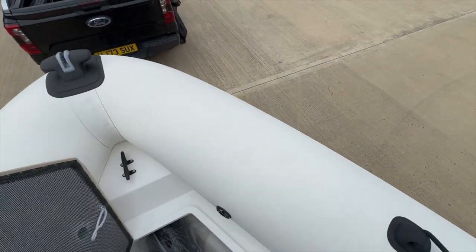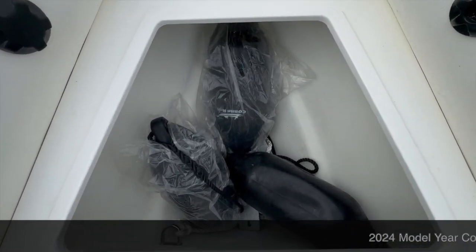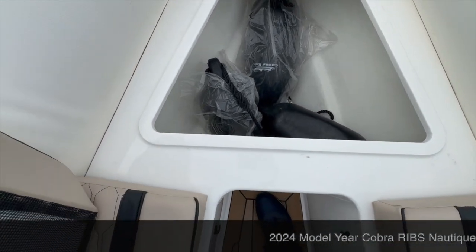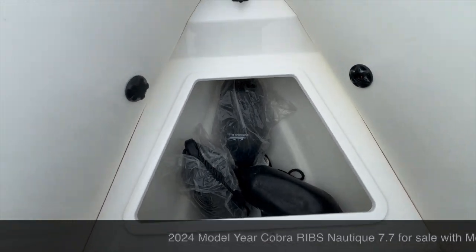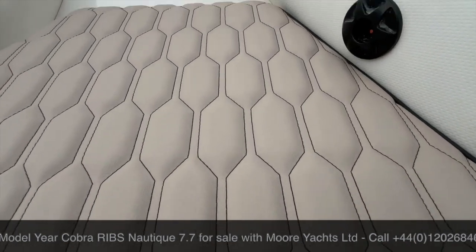Sorry, it's difficult doing this one-handed. So again, you've got a nice little anchor locker in here. There's an anchor in there, a couple of fenders, etc. Again, really nicely finished, all nicely gel washed out. Quality's great. Just put that back in.